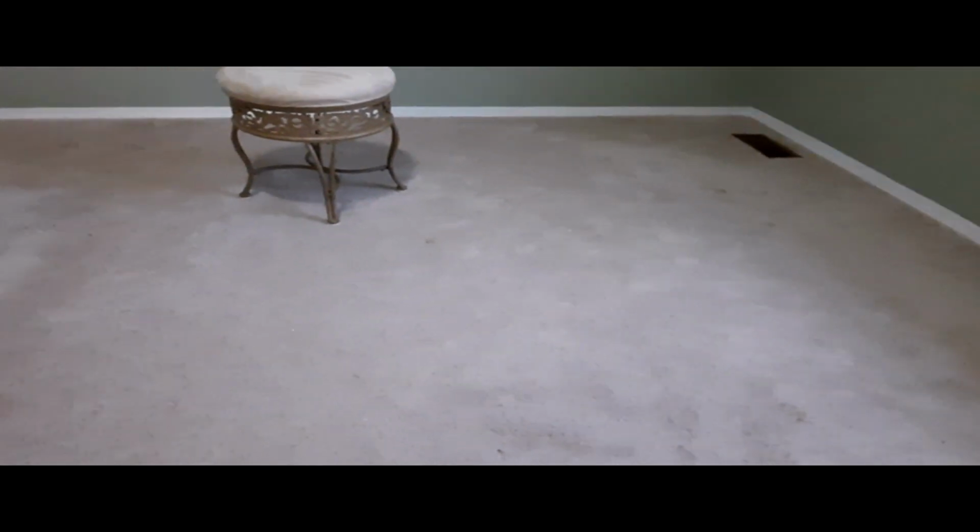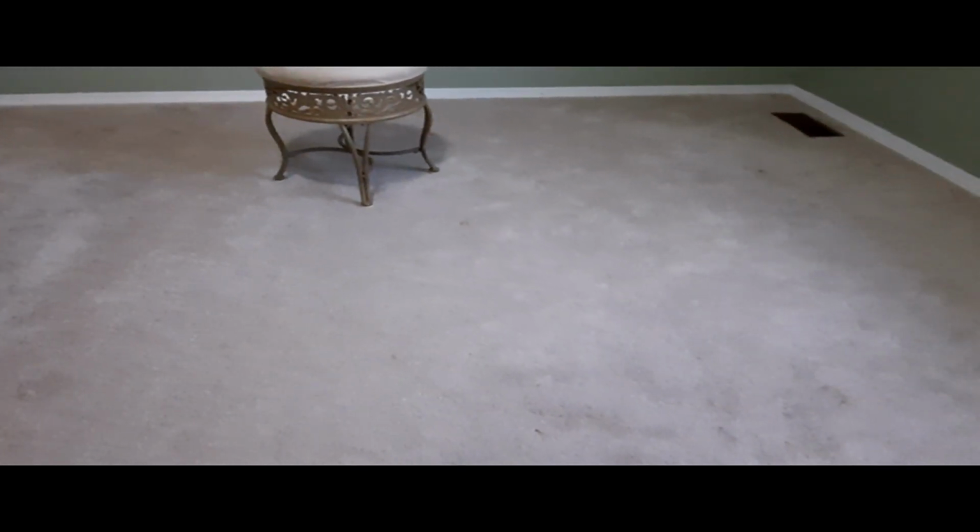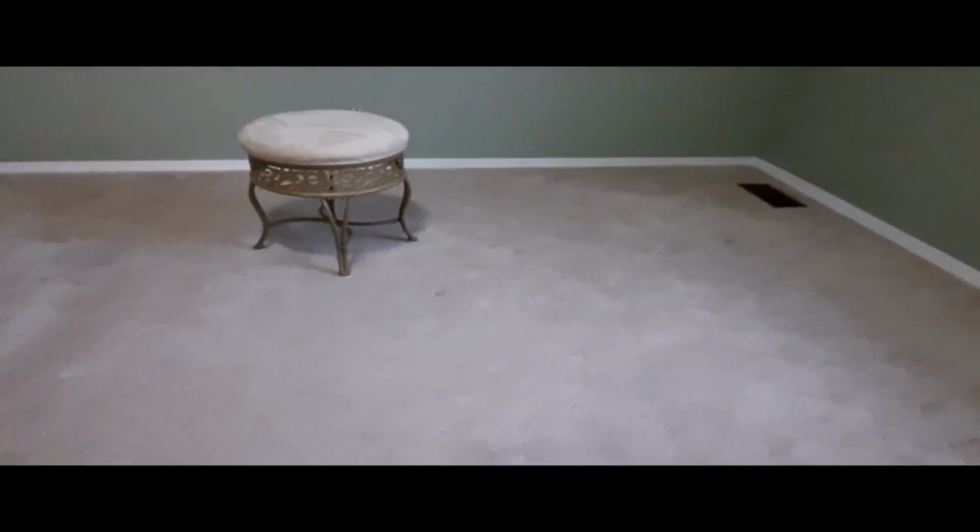As you can see, some of the carpeting has some stains, but overall it's not too bad. Because it is not in the budget to replace the carpet at this time, I'm just going to steam clean it, and I think it'll turn out pretty good. Now, as far as these walls go, they have been painted more recently. It is a nice sage green color.